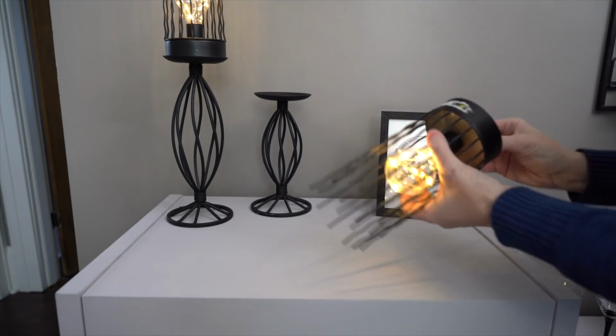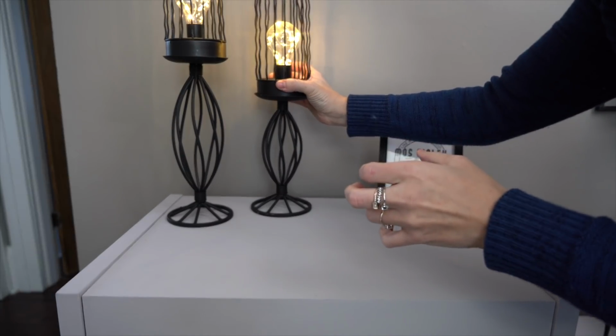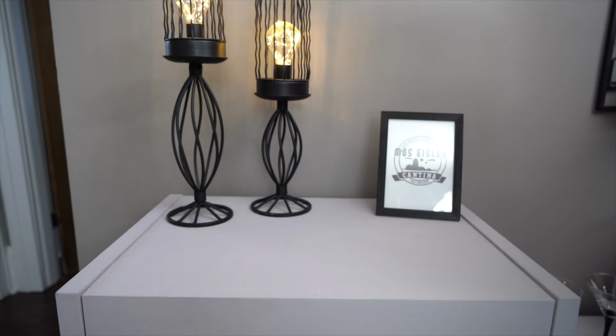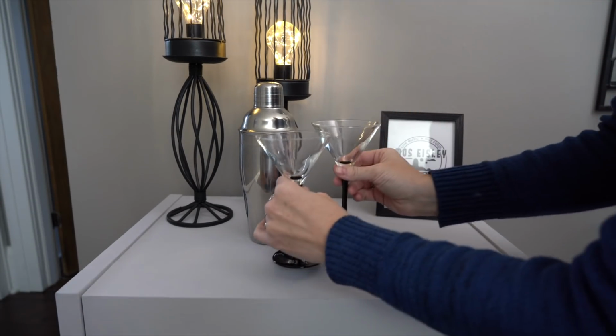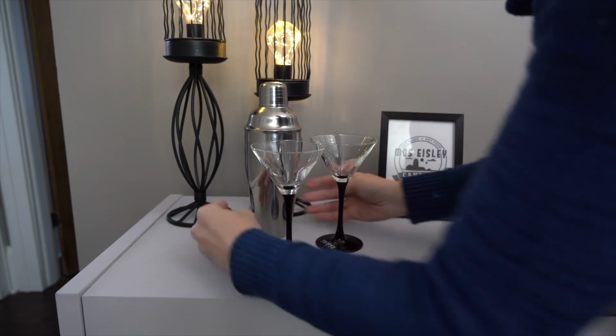It looks so modern. It's giving me a little Beetlejuice vibe. Are you getting that Beetlejuice vibe, you guys? But anyways, I love it. And a shaker, because my stepmom loves martinis. Perfect.